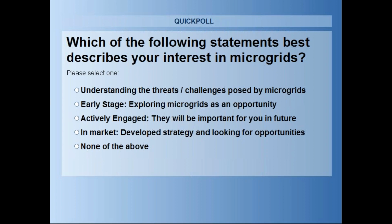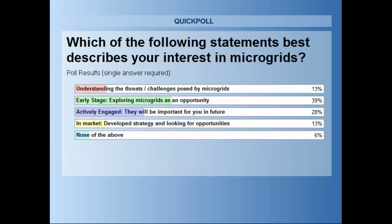Okay, thanks very much for your votes. And once again, we will share those results with you now. So as we can see, quite an interesting spread. So we asked 4 different questions really. 13% looking to understand the threats or the challenges associated with microgrids. Most folk, well, 39%, so about 2/5, early stage exploring microgrids as an opportunity. About a quarter of folk are actively engaged, and 13% are in the market with a developed strategy.